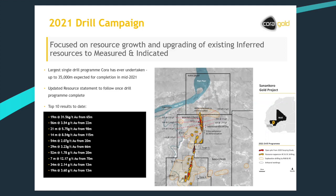On the map you can see in front of you, the red area is essentially the surface expression of our historical resources we had on the project. And then the gold area is really where we're targeting to add additional resources, but we're also looking to infill both existing and hopefully new resources to move them into measured and indicated as we look towards the feasibility study.